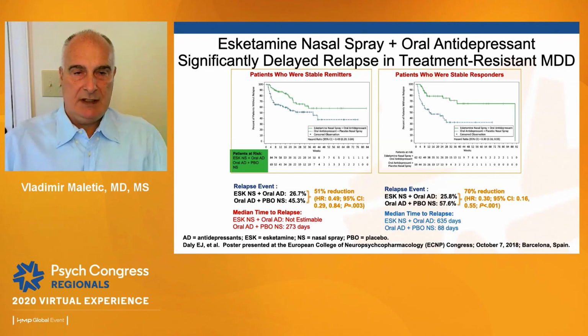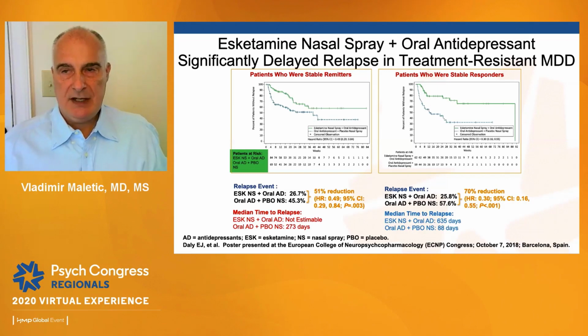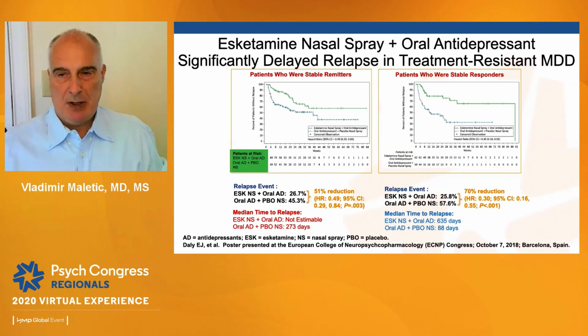Administration of esketamine in addition to antidepressant versus antidepressant plus placebo was associated with a 51% reduction in risk of relapse. So again, adding esketamine versus placebo to an antidepressant in the long run cut down the risk of relapse by 51%.